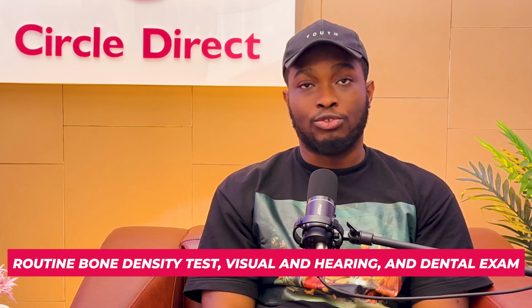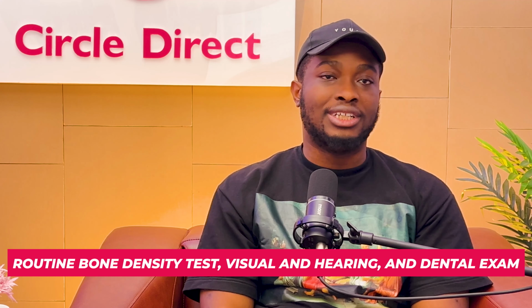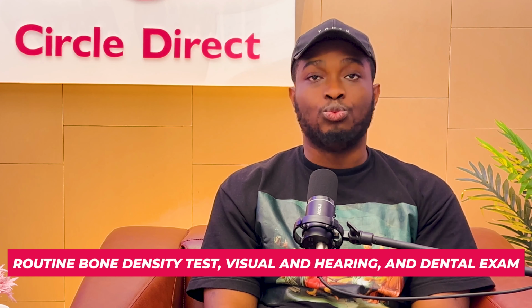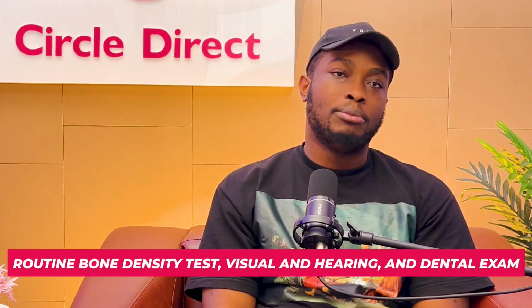A routine dental exam also involves oral cancer screening, and it's recommended that you visit your dentist for a routine exam every 6 months. All these tests are very important. They cannot be overstated. A bone density exam, hearing exams, your visual exams, all very important, and they provide valuable insight to various aspects of your health that early detection would be beneficial. Please be proactive and make sure to maintain this health and well-being by prioritizing proactive and preventive care and participate in all routine medical screening.